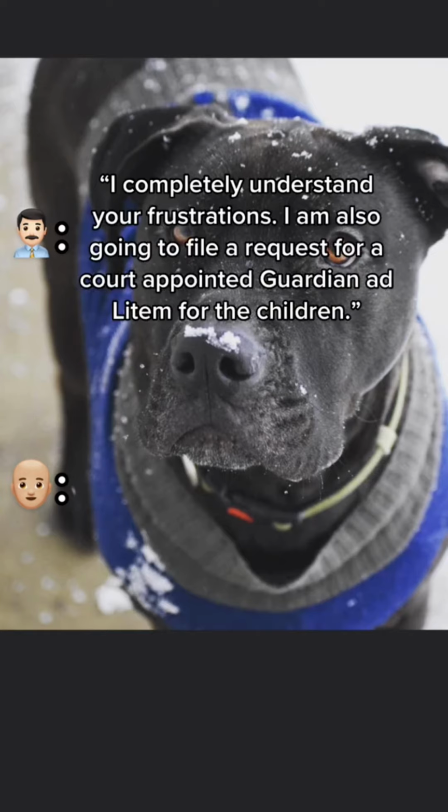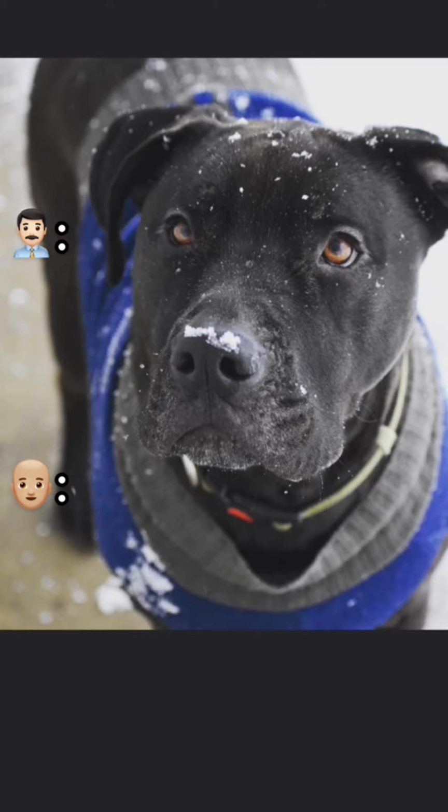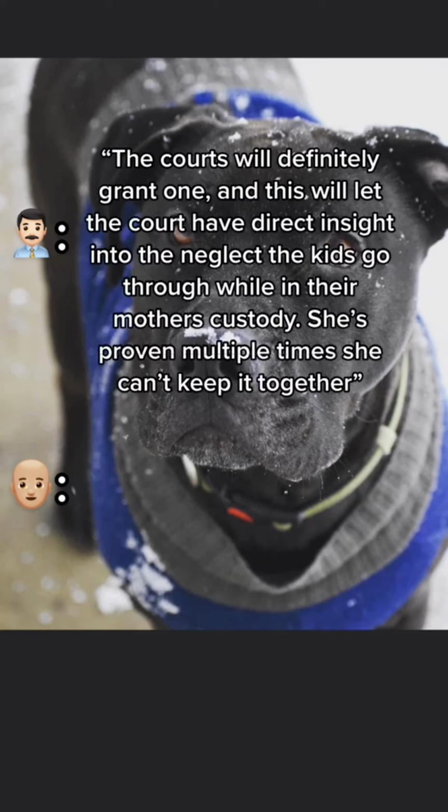I am also going to file a request for a court-appointed guardian ad litem for the children. The courts will definitely grant one, and this will let the court have direct insight into the neglect the kids go through while in their mother's custody. She's proven multiple times she can't keep it together.